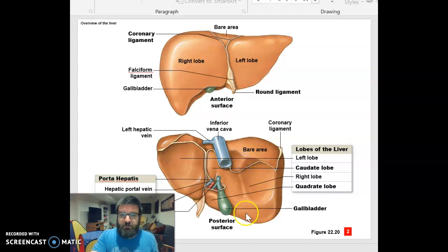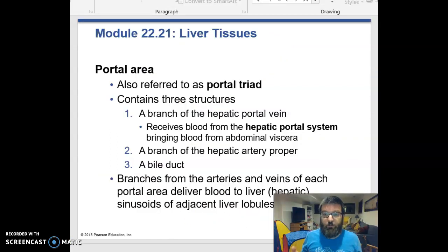Your liver, again, does a bunch of things. The gallbladder is specifically storing. In addition to being separated into lobes, your liver is also separated into lobules. And on the outside of each lobule, you have these groups of 3 vessels called the portal triad.